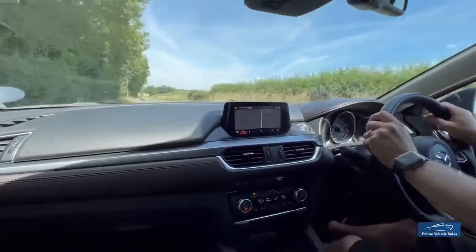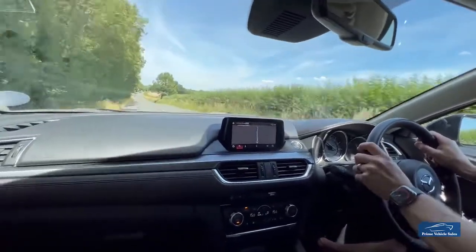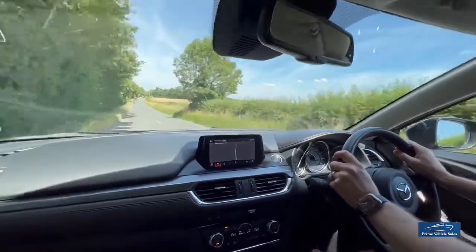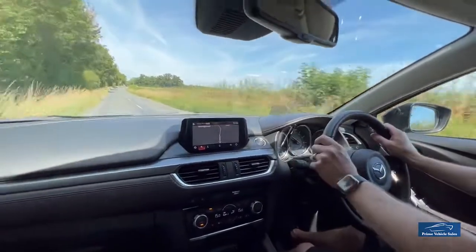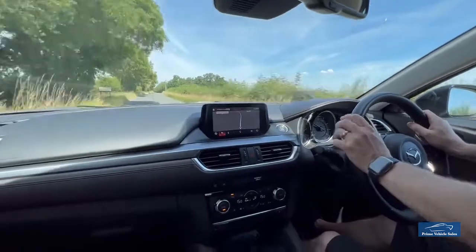It's in the deep crystal blue metallic, so it's a nice deep dark blue metallic, looks really nice in the sunlight. And again, as I said, being the Sport Nav, literally there are no options that you can tick on it. It's got every option already.